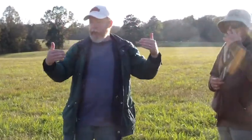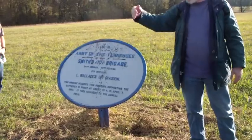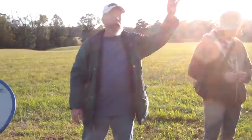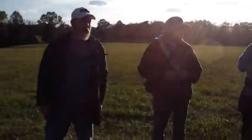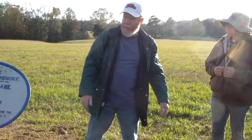They file out into line again, of course. Here's Smith, same Smith that we saw come across. Then that'll be Thayer. And then over in the woods, we can walk over in the woods if y'all want to, across 22 and so on. I think we got bigger fish to fry than just go over there and show you a tablet, but we can go over there if you want to.